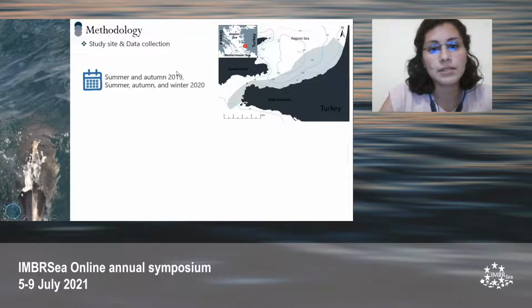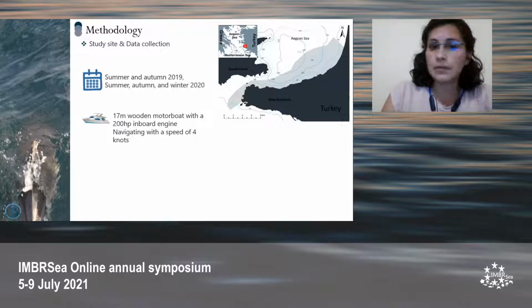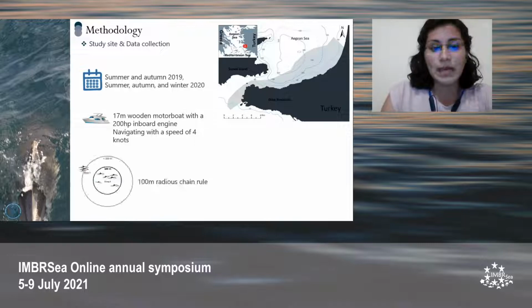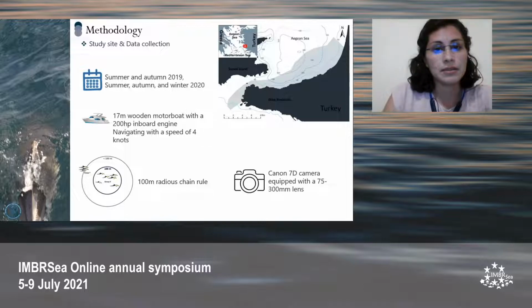The data was collected during summer and autumn 2019, and summer, autumn, and winter 2020. A 19-meter wooden motorboat was used, navigating at a speed of 4 knots. To determine each group, I used a 100-meter radius chain rule. Also, for taking the pictures, I used a Canon 7D camera equipped with a 75 to 300 millimeter lens.